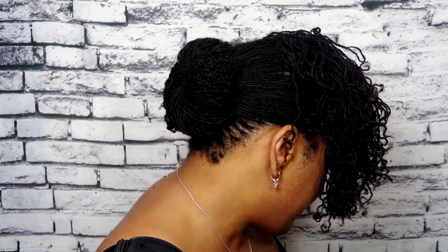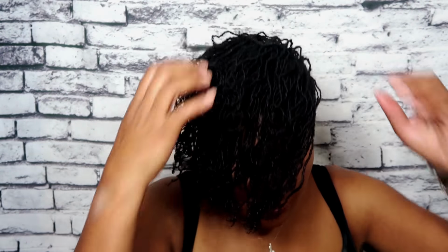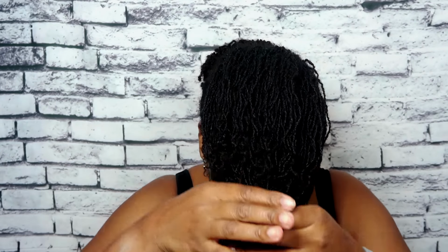Well, honey, you know I was not going to go to work with all of this hair in my face because I get hot when I have a lot of hair in my face. So I tried all different kind of swirls and whirls and pins and curls, and nothing was working for me until I discovered this cute little braid style.